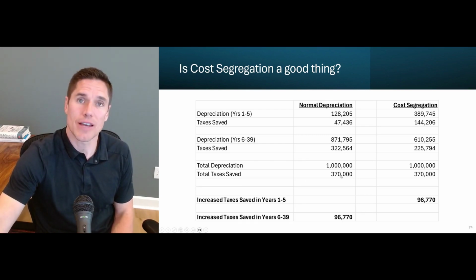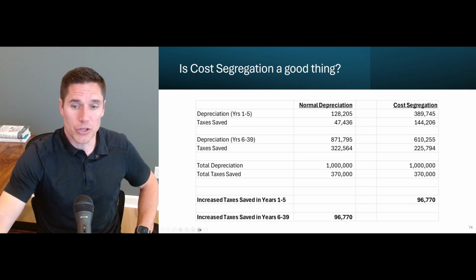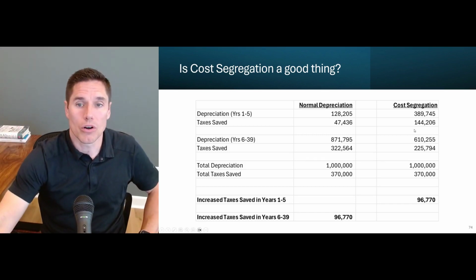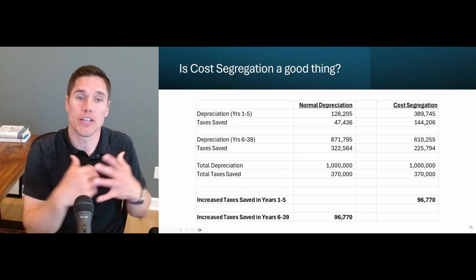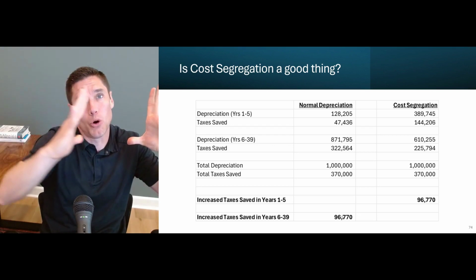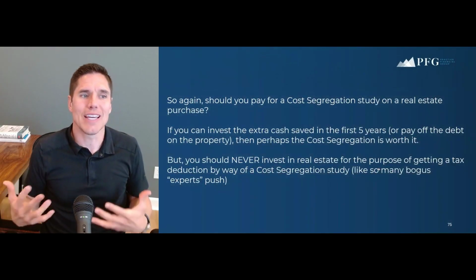Total taxes saved, $370,000. With the cost segregation, again, you're getting the total depreciation the same, total taxes saved are the same over the life of the building, but you're saving $144,000 in taxes for the first 5 years. So that's a savings of $96,770 in years 1 through 5. But then you're going to lose that over years 6 through 39. Does that make sense? All you're doing with cost segregation is taking the depreciation schedule, which is this long flat curve, and you're pulling some of it forward. That's all you're doing. So the question is, is this a good idea?